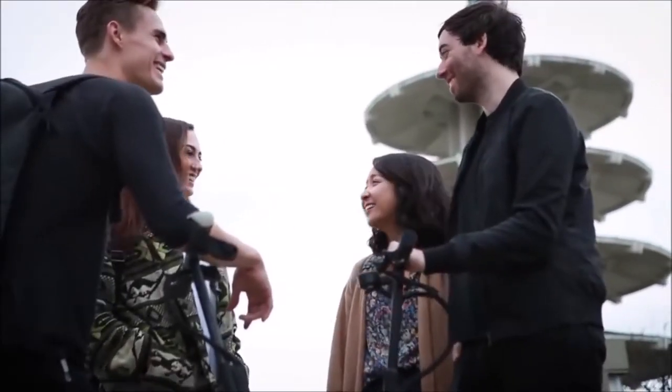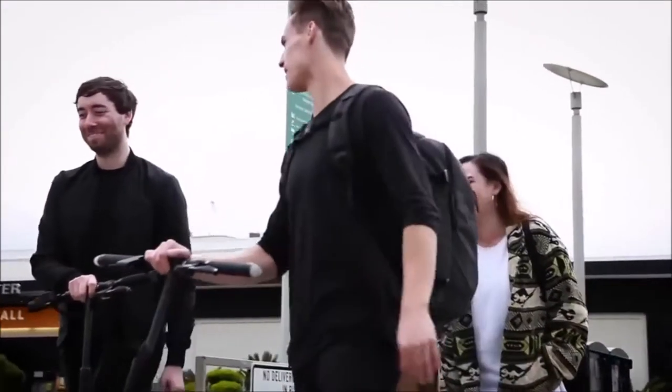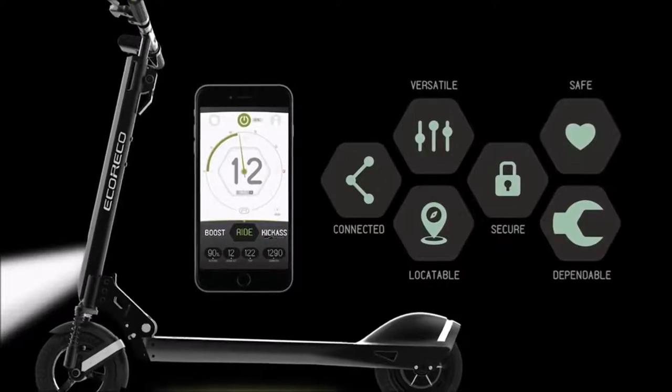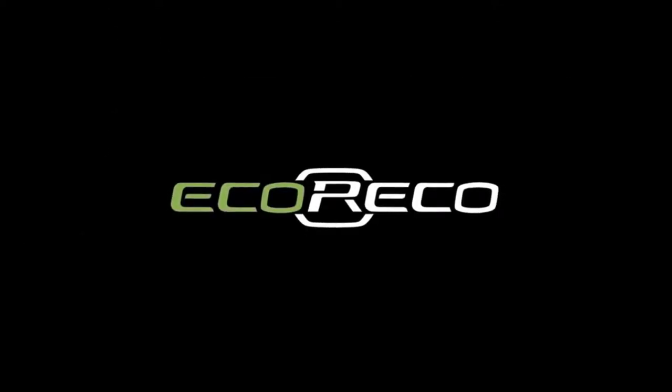We envision a world where you can move freely and easily at a pace that allows you to explore your surroundings to the fullest and socialize as you like. Back us now. Let's make your world greener and more enjoyable. One EcoRico ride at a time.